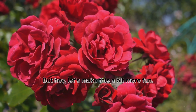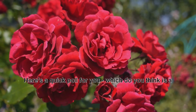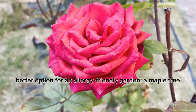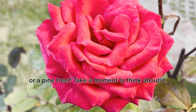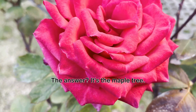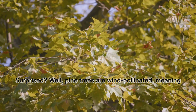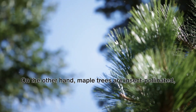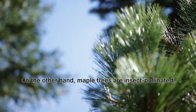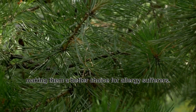But hey, let's make this a bit more fun. Here's a quick poll for you. Which do you think is a better option for an allergy-friendly garden? A maple tree or a pine tree? Take a moment to think about it. The answer? It's the maple tree. Surprised? Well, pine trees are wind-pollinated, meaning they release a lot of airborne pollen. On the other hand, maple trees are insect-pollinated, making them a better choice for allergy sufferers.